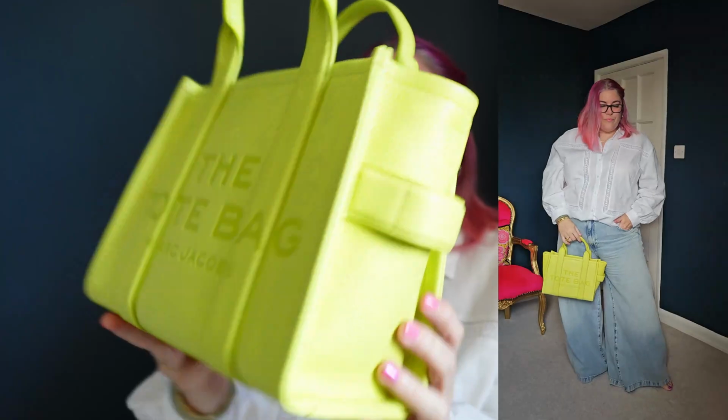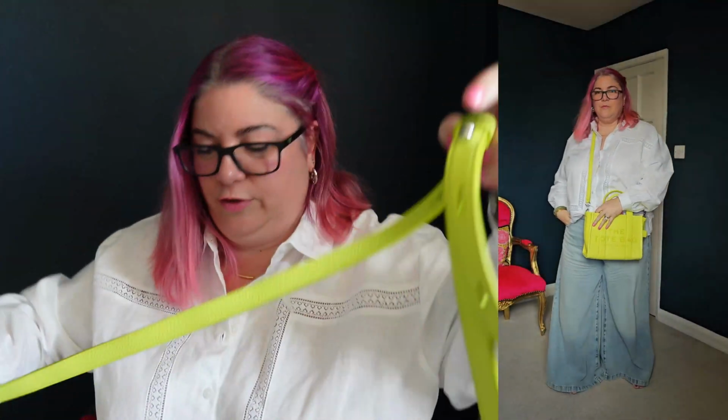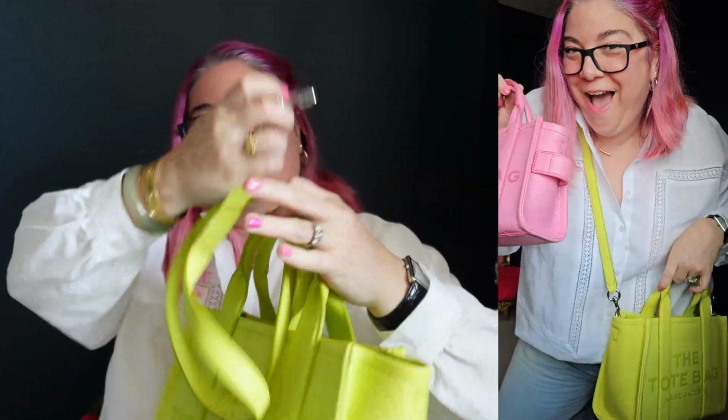I thought there was more packaging in there. I'm just really happy to have this gorgeous bright bag. Now, it is the small size. It comes with a crossbody strap, which I haven't unwrapped yet. There is just tissue paper everywhere. I will adjust this down to the longest strap, to the longest fixing, because that's how I like to wear them crossbody. So I believe all of the leather bags come with this kind of skinny leather crossbody strap.